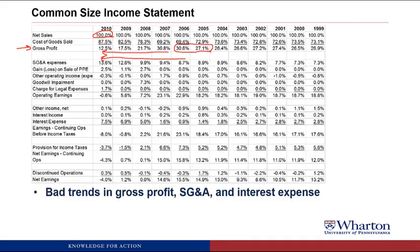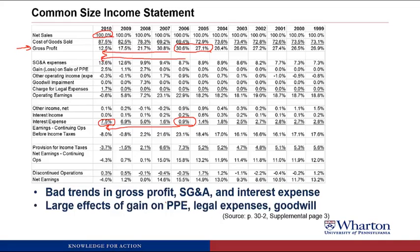Yeah, so these are bad trends in gross profit, SG&A, and there's a bad trend in interest expense, which went from less than 1% of revenue to now 7.5% of revenue in 2010. Basically, this is the high interest expense due to the debt taken on for the acquisition. The revenue growth has slowed and gone negative, but the interest costs stay the same, and so it's gone up as a percent of revenue.